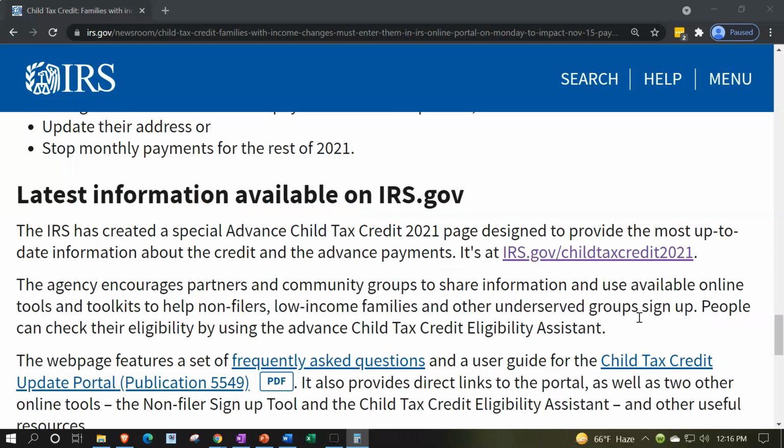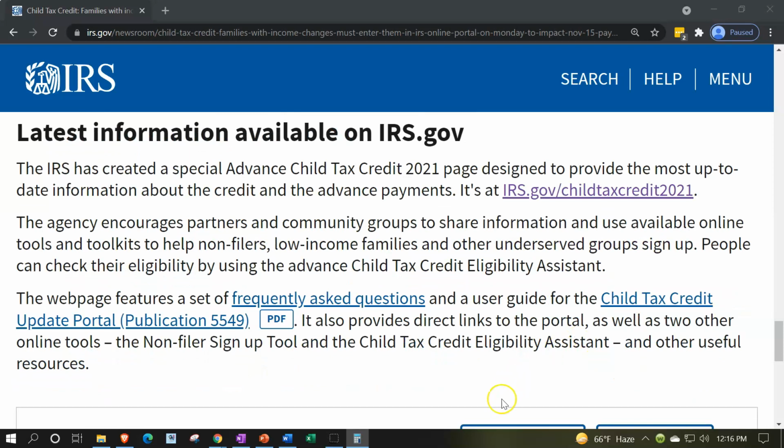The IRS has created a special Advanced Child Tax Credit 2021 page. That sounds like they need it right now. This is a little complicated, but designed to provide the most up-to-date information about the credit and the advance payments. It's at irs.gov/childtaxcredit2021. There's a link to that here. The agency encourages partners and community groups to share information and use available online tools and toolkits to help non-filers, low-income families, and other underserved groups sign up.